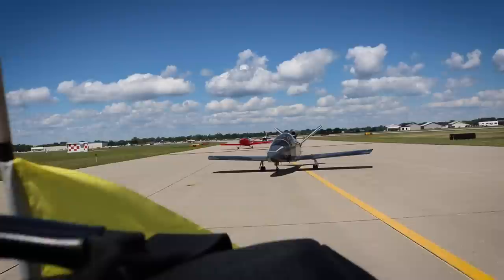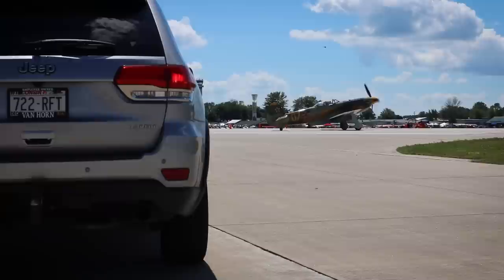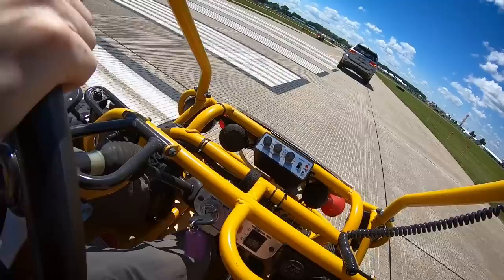With several aircraft in tow, we reach our first intersection, holding short for a Corsair Warbird and a P-40 aircraft. Be on the lookout for another P-40. We were directed over the active runway 18/36, which is 8,002 feet long, by the way.